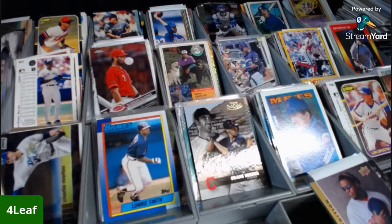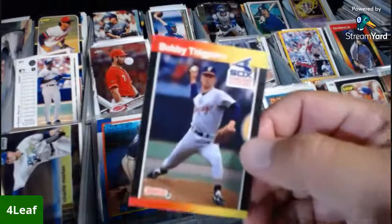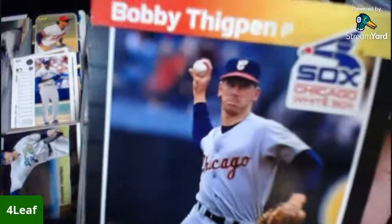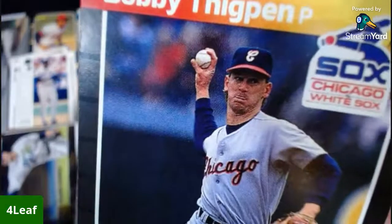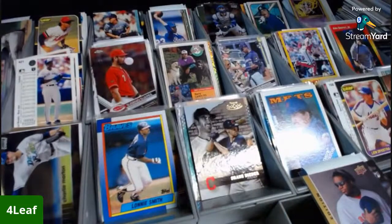Yes. This one might be hard to see. You got to watch out for these because at first you don't see it. You got to get really close. He's got his tongue out. I got a whole bunch of tongue cards. Boom. Right over there. Way in the corner.